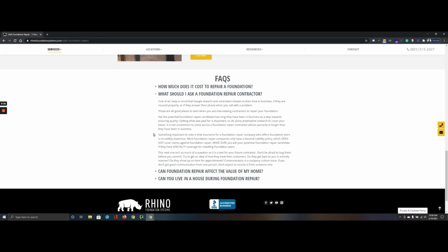Something important to note, that insurance for a foundation repair company who offers foundation piers is incredibly expensive. Most foundation repair companies only have a general liability policy, which does not cover claims against foundation repair. So make sure you ask your potential foundation repair candidate in Utah if they have specialty coverage for installing foundation piers.